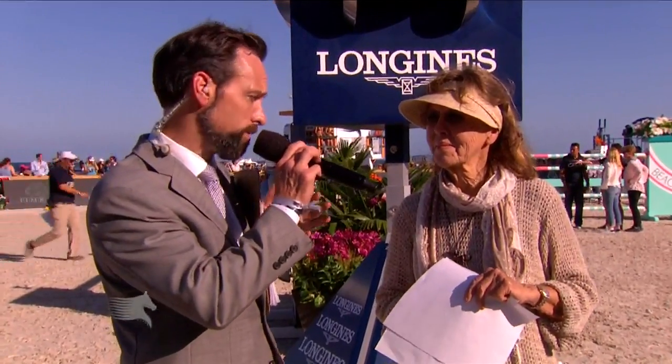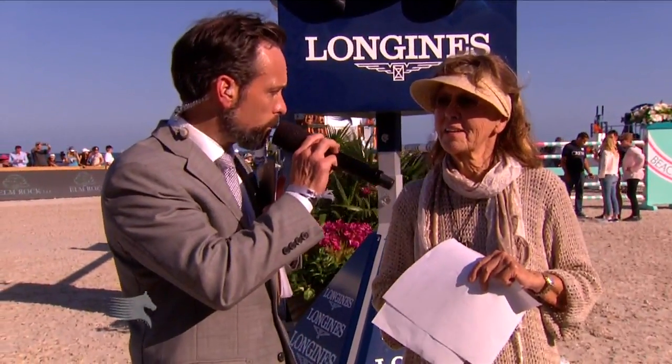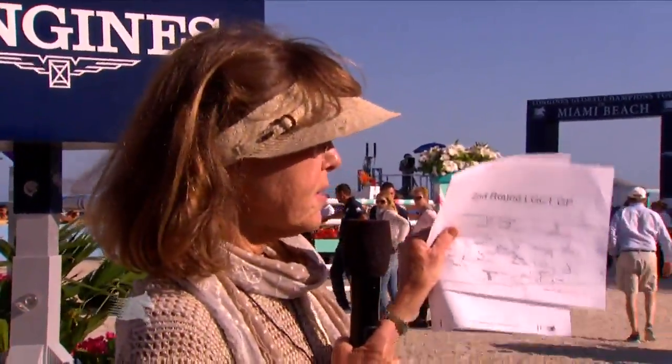This is more extensive, as it should potentially be, because $600,000 goes out here today, but second round, cumulative faults over the course of both phases, and then if we need to come back for a jump off, we will get to that. But right now, let's take a look at what the second round test will offer to the top 18 riders. Melanie? Well, again, we have 12 fences, and the course basically goes backwards the other direction over some of the lines.